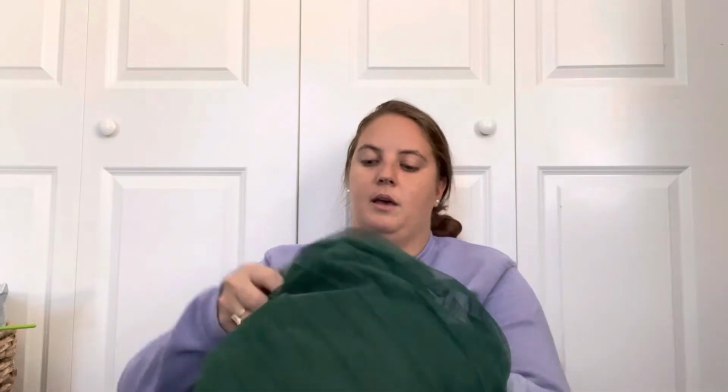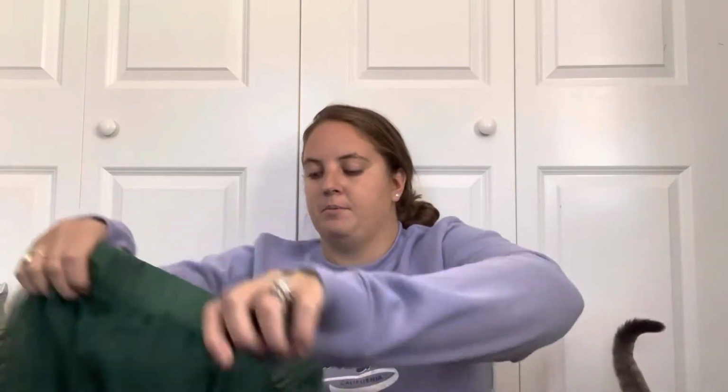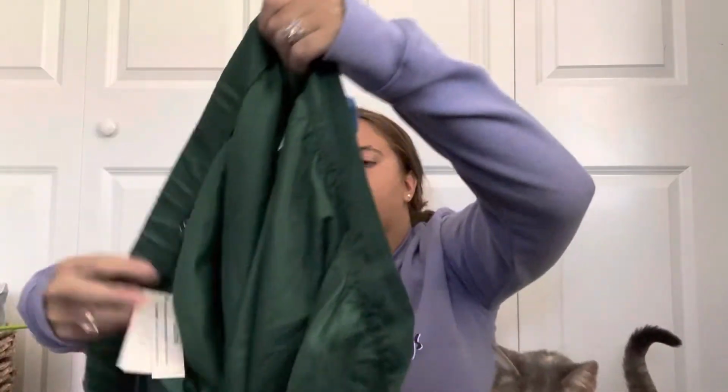And then I got this, which is a skirt by Eloquii. I'll show you this. It's new with tags. And this is the real brand of Eloquii. Walmart bought them and there's a diffusion line. I can't remember what it says, but if there's another word with Eloquii, that's the Walmart brand, and I don't really pick that up.